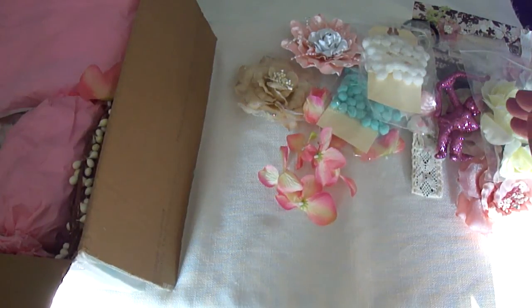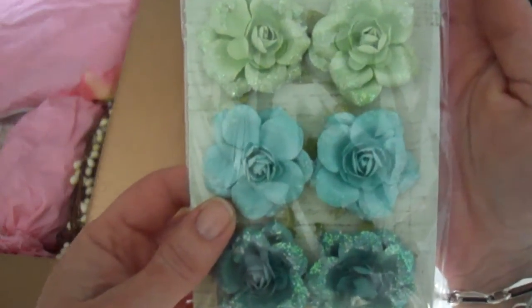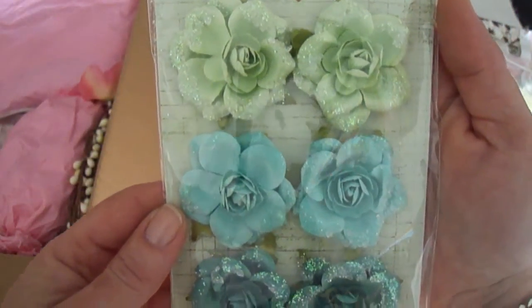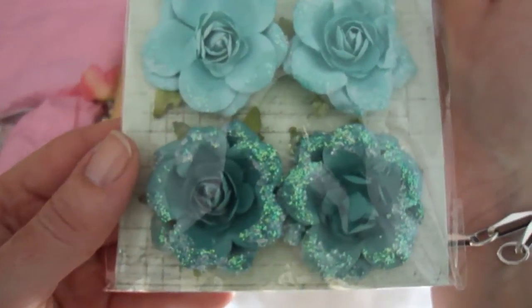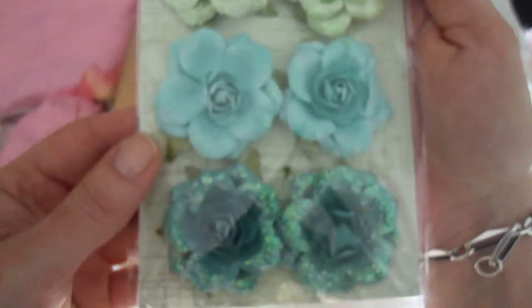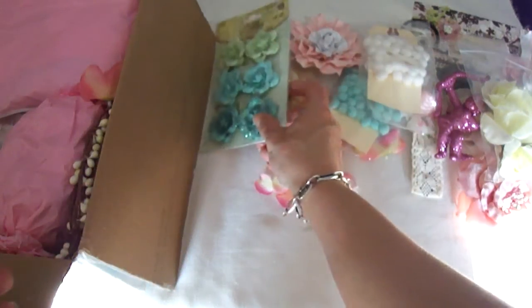And let me see. She sent me Prima. Oh. I don't have much Prima flowers because it's very, very expensive here. I think I bought one package a while ago, and that was my first package, but I love them. Absolutely beautiful. And I really love the teal and the aqua tones.